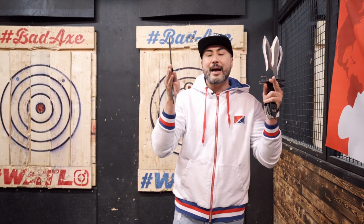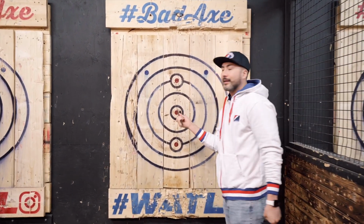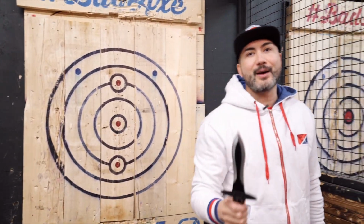No different than axes. You must wait for all axes to stop movement before you cross the line, and when the judge scores your throws. And finally, last but not least, we need to make sure that the tip is in. And that's all it takes for it to count. And that's the quick summary for the WKTL rules.